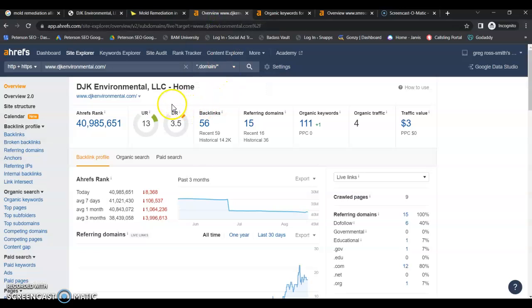So if we look here, you have a score of 3.5 out of 100 in Google's trust flow, which means Google does not trust your website. That's 100% based on your backlinks and referring domains. Not all are created equal, so you want to make sure you're only going after authoritative do follow links. That way they give you authority and help you to rank.